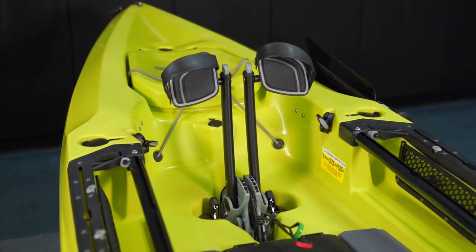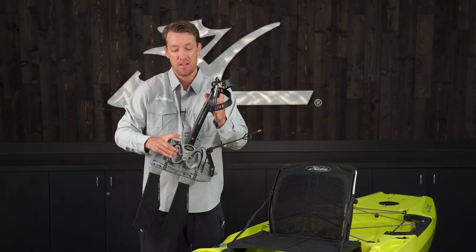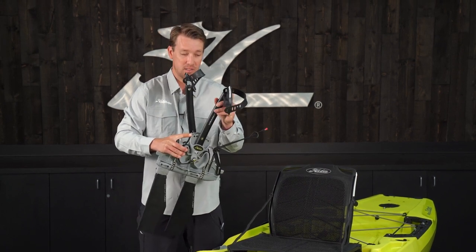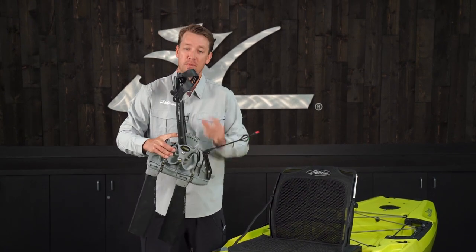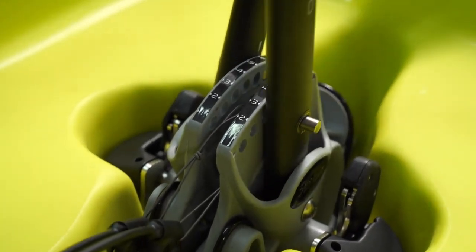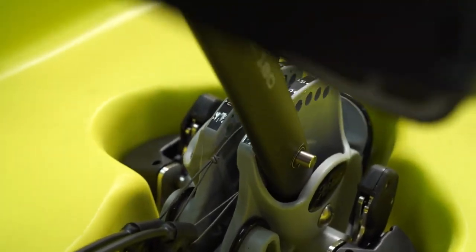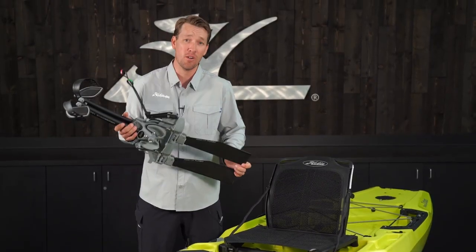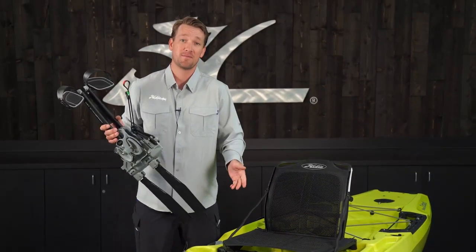Another cool thing about the Mirage Drive, depending on how tall you are, it's pretty simple. You just adjust your cranks by pushing in this button on the top, and you can set your pedal length to however far or close you want it. So the Hobie Mirage Drive is really the heart and soul of the Hobie Mirage Outback.